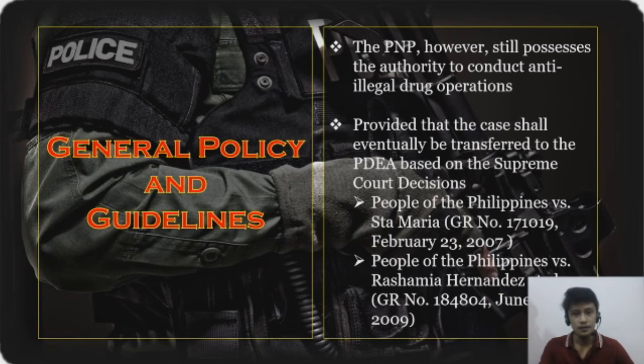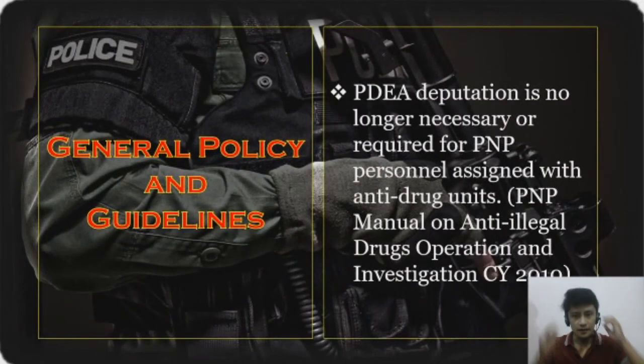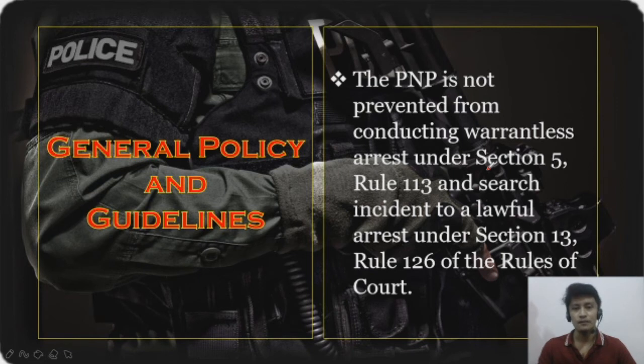To continue, still on the general policy and guidelines under anti-illegal drug operation, it says PDEA deputation is no longer necessary or required for the PNP personnel assigned with anti-drug units. So, PNP is also independent in planning or in the conduct of their own anti-illegal drug operations. Okay, yun nga lang, as we mentioned a while ago, they should have coordination with PDEA also. And it says also here, the PNP is not prevented from conducting warrantless arrest, especially those persons who are caught in the act.